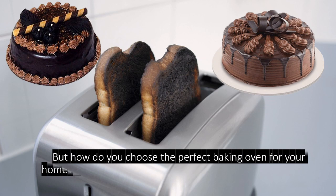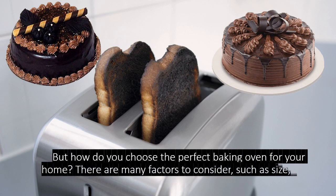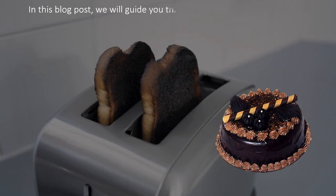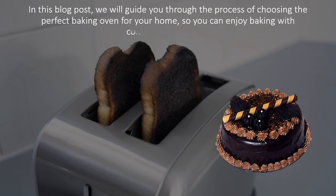But how do you choose the perfect baking oven for your home? There are many factors to consider, such as size, type, features, price, and performance. In this blog post, we will guide you through the process of choosing the perfect baking oven for your home, so you can enjoy baking with confidence and ease.